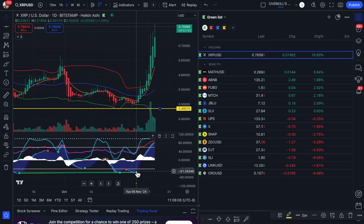Okay, and then what did we do? We got another green dot. This was the absolute confirmation we were going up. Boom, ride this thing all the way out. I exited at 77 cents, and it's sitting at about 76 right now.